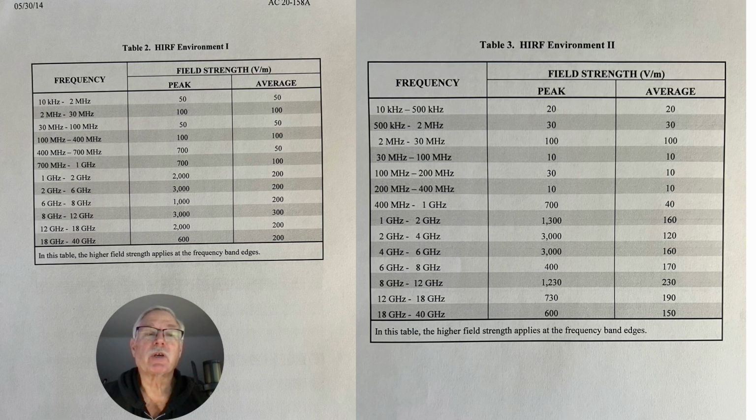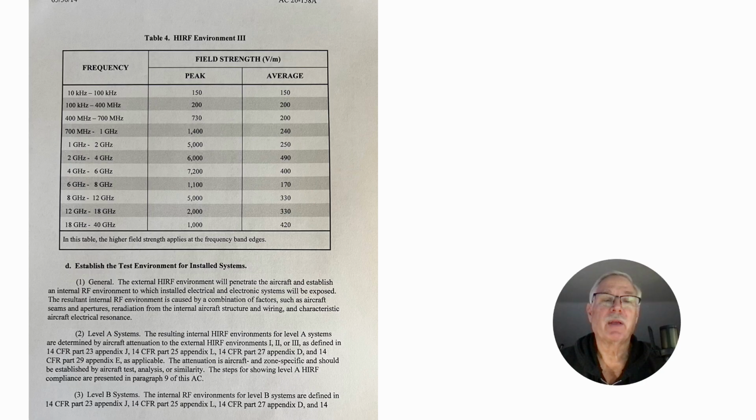So for the advisory circular, they took our graph, which is not the easiest to work with, and they made it tabular, so it's easier to hand to a technician and say, hey, this frequency, this intensity level, depending on what you want to do, and that will allow you to test the aircraft and establish that they are safe.